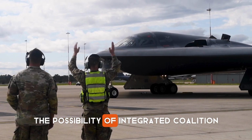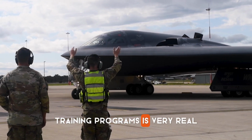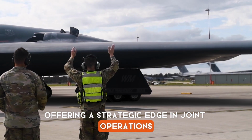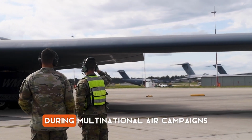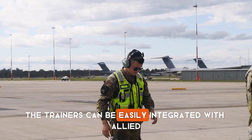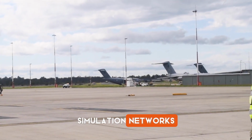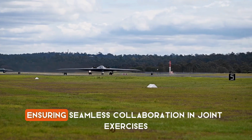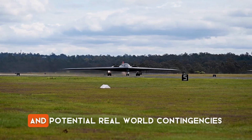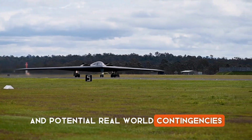The possibility of integrated coalition training programs is very real, offering a strategic edge in joint operations and interoperability during multinational air campaigns. The trainers can be easily integrated with allied simulation networks and tactical data links, ensuring seamless collaboration in joint exercises and potential real-world contingencies.